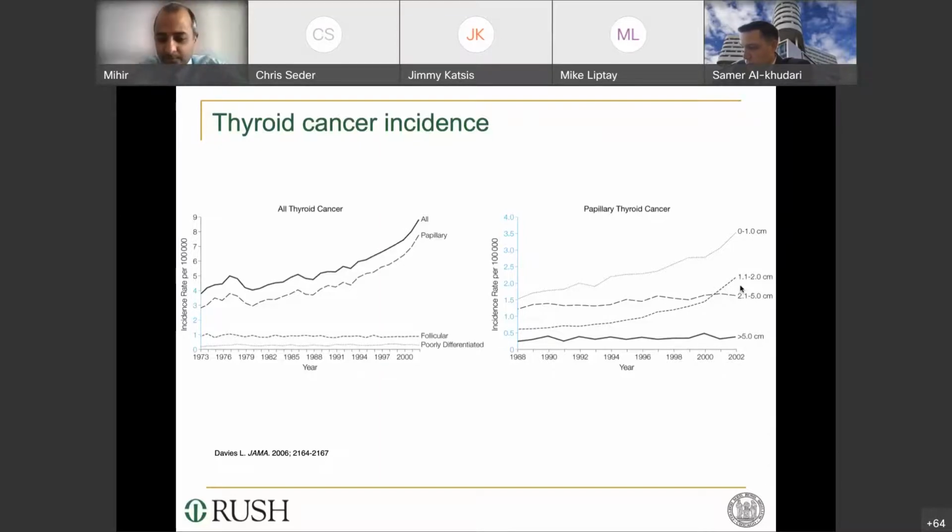If we're short of breath, we go to an emergency room and get a CTPE. If you are getting your carotid ultrasound, you see a thyroid nodule. So the workup begins from there. And so I think that's why we see it.